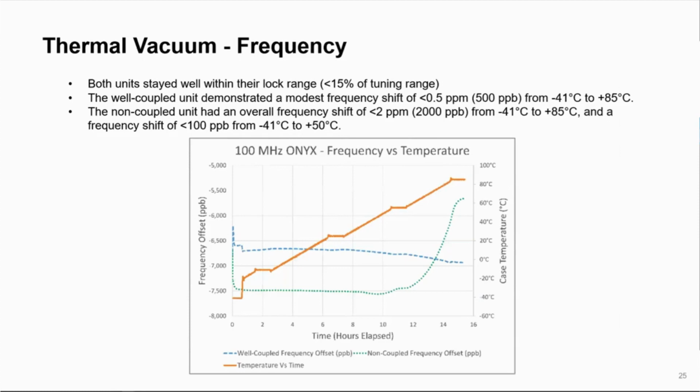So in this first slide, you can see the red is a line indication of the temperature. The green is the non-coupled oscillator, and the blue is the fully coupled oscillator, well coupled. So you can see in this particular measurement, the frequency stability of a fully well-coupled oscillator is excellent. The oscillator performed quite well from a very cold temperature of minus 40 degrees all the way up to plus 80 degrees. You can see, however, that the non-coupled frequency oscillator does have a roll-off as the frequency shifts at higher temperatures. This is essentially when the oven disengaged, and the frequency did shift. The total shift, though, is, looking quick numbers, less than 2 parts per million, which for some applications might actually be acceptable.